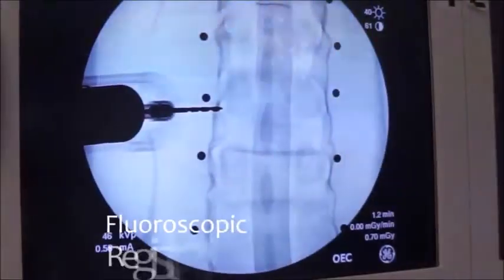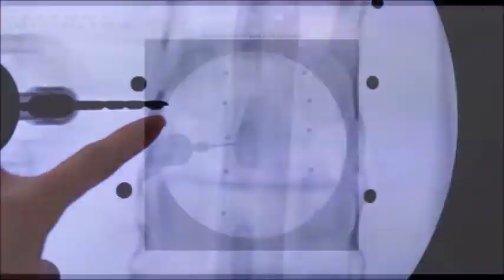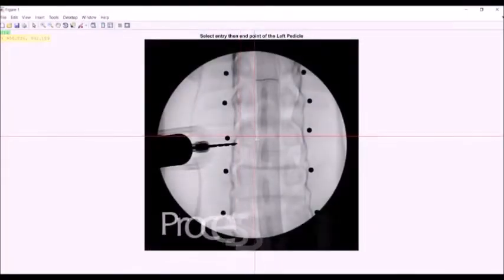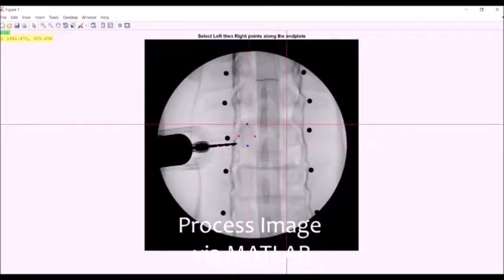The first step is to freeze the drill near the desired pedicle so that the drill tip is captured. A fluoroscopic image is then taken to properly register the drill tip and reference sphere in the same frame. Then the registered image is processed using our MATLAB program.